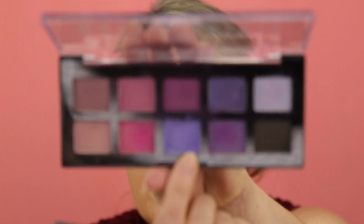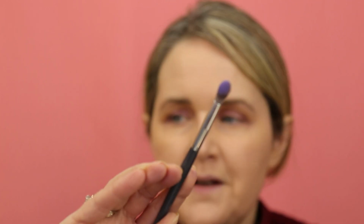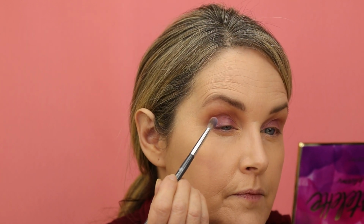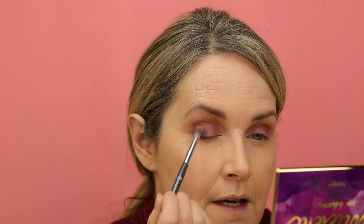All right, so now we're going to go in with this shade right here, right in the middle. It's like a violet, and I'm just going to dip it into the 502 Angie Hot and Flashy. This is a crease shader brush. But this one is extremely pigmented, so I don't want that much on my brush right now. So I do want to put that right on the outer corner here and just work it into the middle.